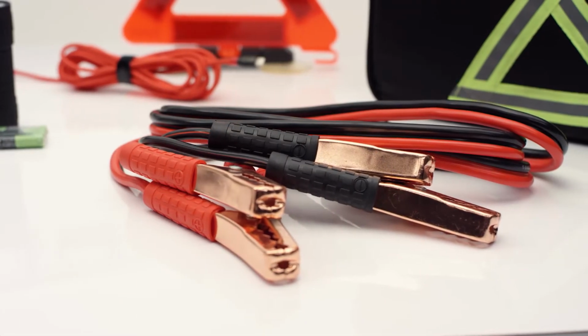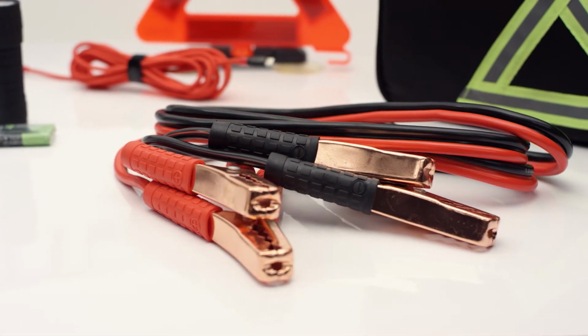Jumper cables are another must-have in your vehicle. It allows for an easy fix in case your battery dies. If you're nervous or unsure how to use the cables, ask your Hyundai technician to give you a demonstration.